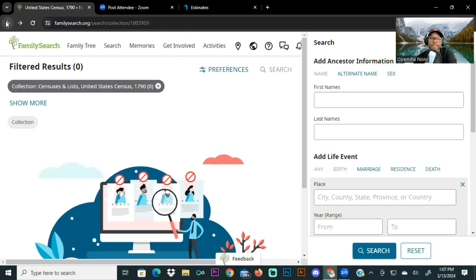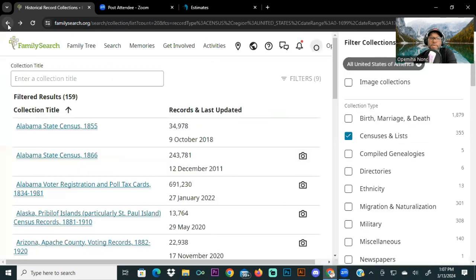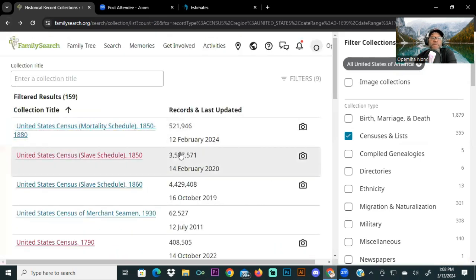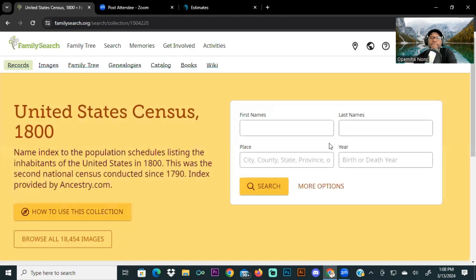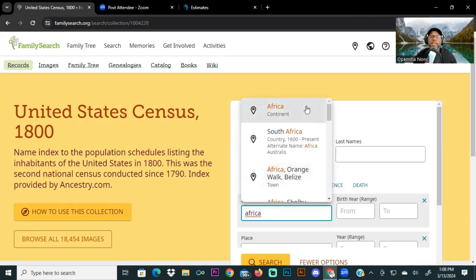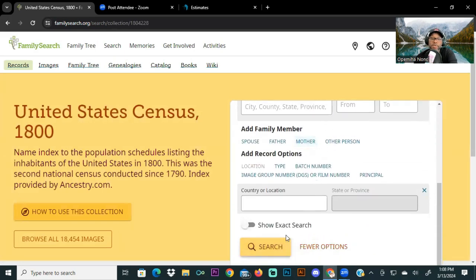Okay, so let's go back. See if we can go back one more, if it's going to make me start all over again. No, okay. So I know the census starts on page 7, so let's go there and get into the 1800 census. Again, I'm going to choose more options. We still don't have any race that we can choose, so we're just going to pick the birthplace of Africa. Let's see if anything pulls up for the continent of Africa in the 1800 census. I doubt it, but I want to show that I'm doing the work here.